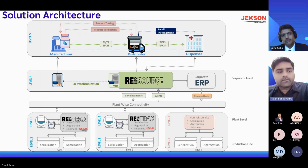Your lines may be semi-automatic or fully automatic. We have more than 25 product lines available to choose from. Everything is in-house, so if you're looking for retrofitting from a production line perspective, we would be happy to assist. From the site level perspective, we have a Retrack system. You can visualize it as a full-fledged serialization system within the manufacturing locations, which allows you to meet all your day-to-day production needs, whether you supply to the US market or any market across the globe. This system manages your master data and your print layout as master data, and also pulls numbers from the respective corporate serial number manager.